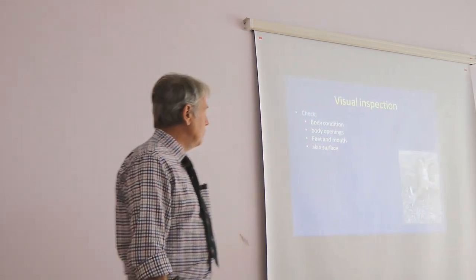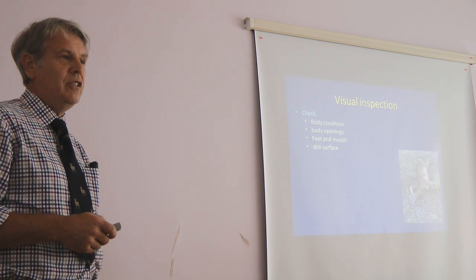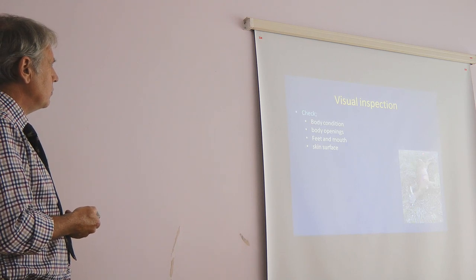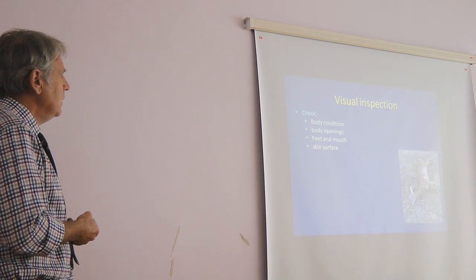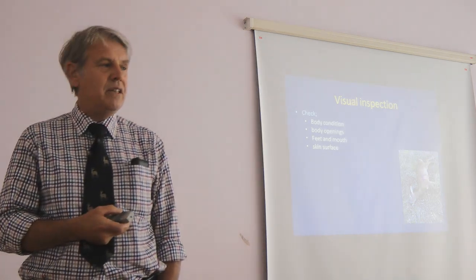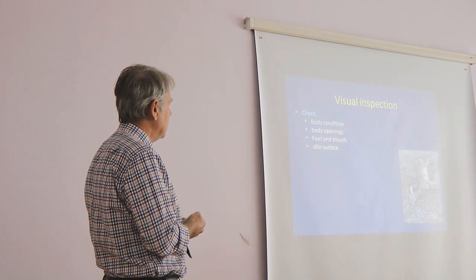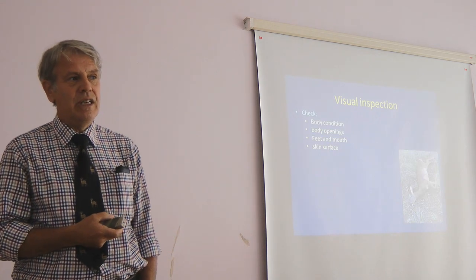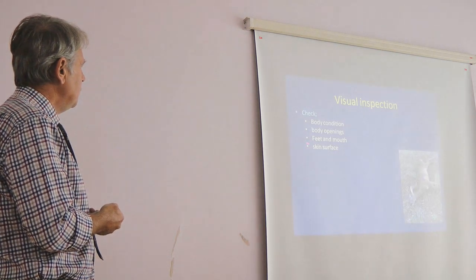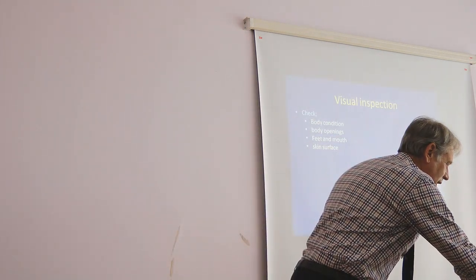So when I shoot a roe deer, or any deer for that matter, the first thing I'm going to do is walk up, make sure it is dead and it's safe to handle it. And then I'm going to have a look at its general body condition. So I'm going to scan my eye over the whole carcass, picking up any abnormalities that I see. And then once I've thoroughly checked it that way, I'm going to do what we call the gralloch, or the green gralloch, opening up the body cavity to have a look at the tissues inside and remove them, obviously. And then we're going to have a look at the feet and the mouth and the skin surface as well. So a good general examination of the animal.